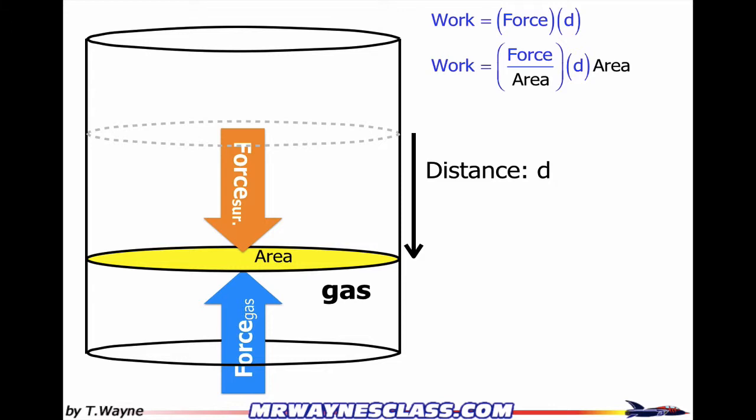So mathematically, the number for the area would cancel out, because it's in the numerator and the same side of the equation. It's also in the denominator, so they would cancel out. But when I look at it a little bit closer, I can see that force over area is just pressure. So now I'm talking about pressure. So pressure times distance times area. But distance and area are perpendicular to each other, because I've colored the area yellow, and you can see it's perpendicular to the distance that it moved.